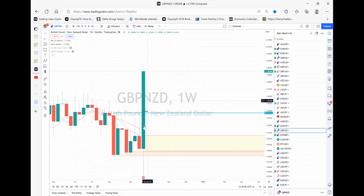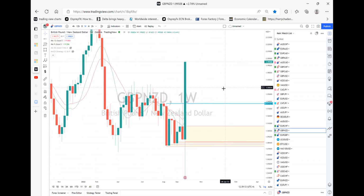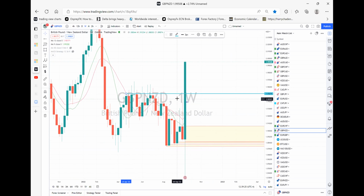Even if we don't get this parabolic move back down to the golden zone, if you just look at this chart from a support and resistance standpoint, I at least want this retracement to come back to this area, y'all. We break down, we break up. Really, this should come back down to this area and buy back up. So I'm looking for this trade to push back down first before going back up.